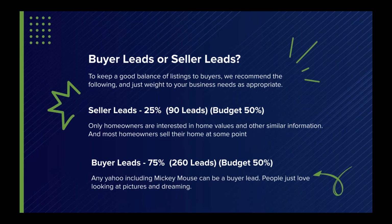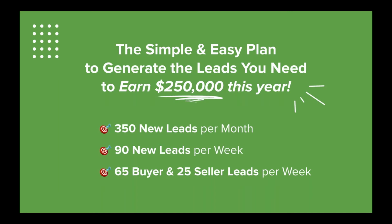Any Mickey Mouse Yahoo can go in and start looking at homes and become a buyer lead because they just like looking at homes. A lot of people like to do that. And that's awesome, because as long as we're able to follow up with them when they are ready to buy and or sell, hopefully they'll do business with us. But sellers typically convert at a higher rate. So that's why we got sellers at 25% and buyers at 75% as far as our social media engagement. But you'll see there the budget is about the same, and that's because seller leads are typically a little bit more expensive than a buyer lead.